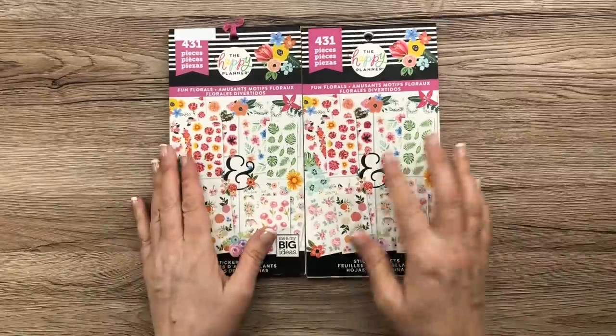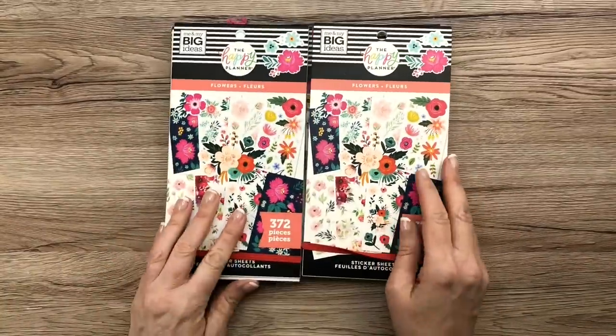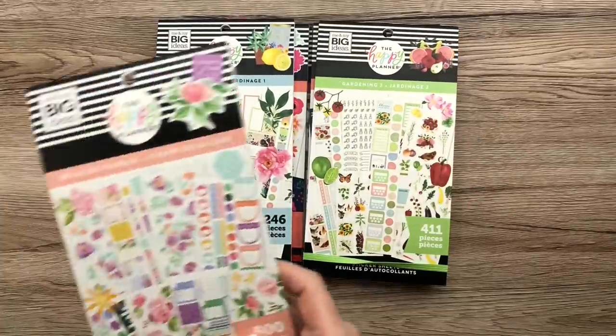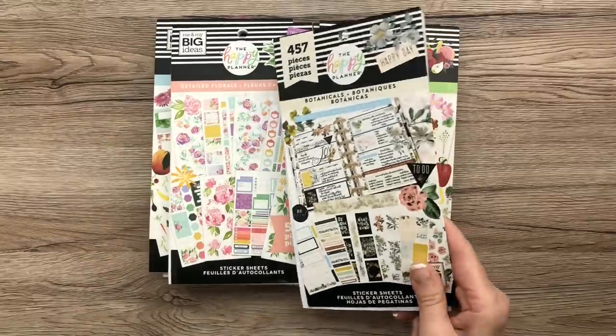Okay, my favorite category, florals. So I have two of the Fun Floral sticker book. I have two of the Flower sticker book. I have the gardening ones. I have one detailed florals. And then I put these in this category because they're kind of flowery.